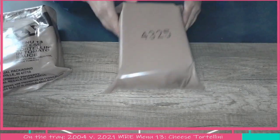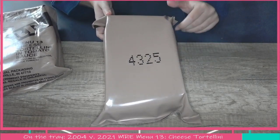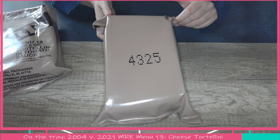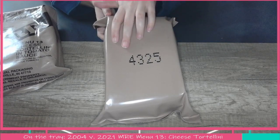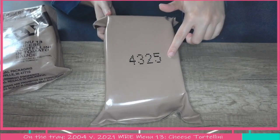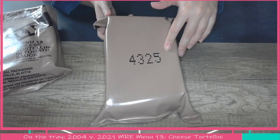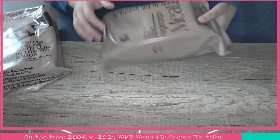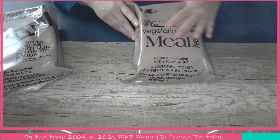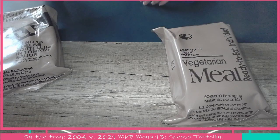Back then they printed out or stamped out the packaging date on the outside. So this is 204 and the very end of the 204 year, 325th day. So like early December 204. So this ration is like almost 18, almost legal. And that just hits when you say the number out loud.